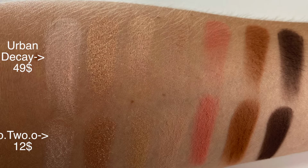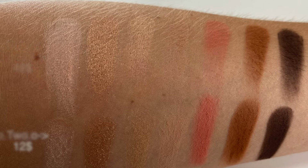The only color that is not identical is the third color in the pan. That color has a little more golden hint in the O.two.O palette and a little more champagne hint in the Urban Decay palette. But to be honest, I did try that color in the look I was creating today, because I wanted to see if it ended up completely different when you put it on the eye. And when you put it on the eyes, they look very similar, I would say identical. So it's more when you see them swatched side by side like this that you can tell the difference.